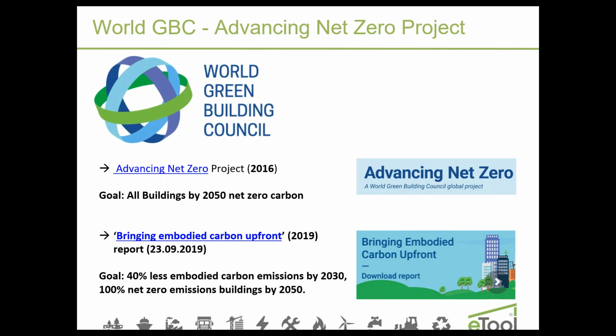And originally, the definition of the net zero carbon building was a building that is highly energy efficient and 100% powered by renewables. So obviously, it looks only at operational carbon. And certainly it needed to be refined slightly since embodied impacts were not addressed properly.